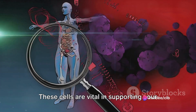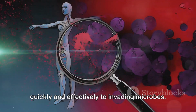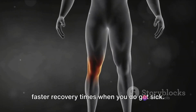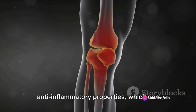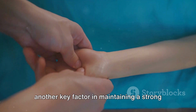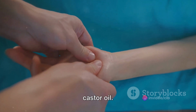Castor oil also promotes the production of a special kind of white blood cell called a T lymphocyte. These cells are vital in supporting your immune system, helping it to respond quickly and effectively to invading microbes. This can result in fewer illnesses and faster recovery times when you do get sick. In addition to this, castor oil has anti-inflammatory properties, which can help to reduce inflammation in the body, another key factor in maintaining a strong immune system. So, for an immunity booster, consider castor oil.